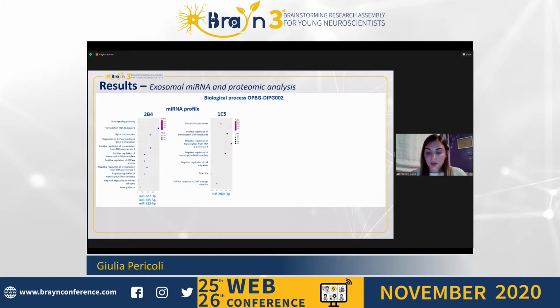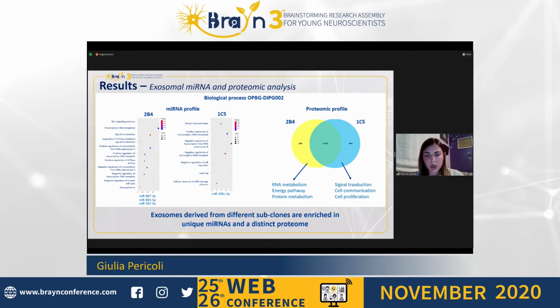Analysis of the exosomal microRNAs and proteins shows a different profile between the 2 selected clones in each cell line. In particular, we found 3 unique miRNAs in the 2B4 clone that are associated with signal transduction and transcription. Regarding the 1C5 clone, we found only one unique miRNA that is associated with protein ubiquitination and negative regulation of DNA and RNA transcription. Similarly, regarding the proteomic profile, the two clones show a different protein content.